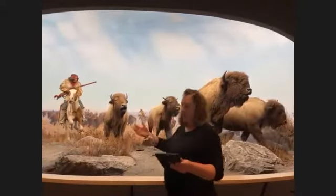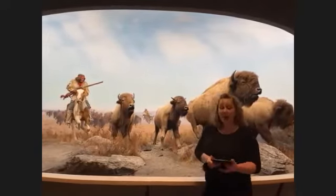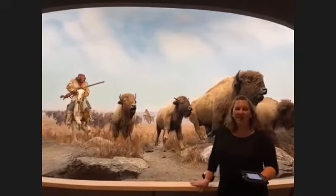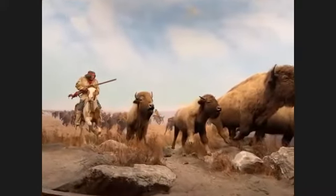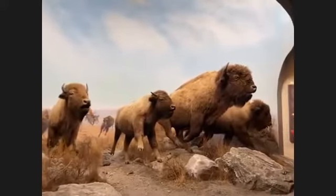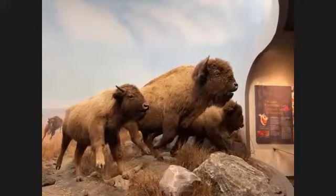But when you've been here, and I see that some of you haven't, you come across this beautiful diorama. I'm going to get my friend Shauna to zoom into it. And here we see the traditional bison hunt of the Red River settlement.